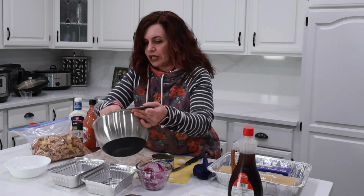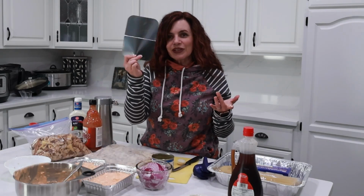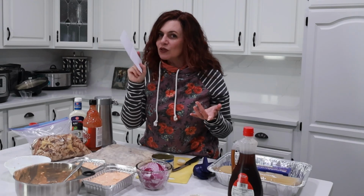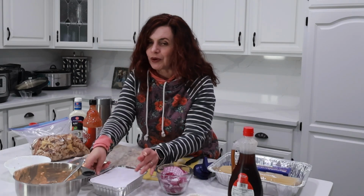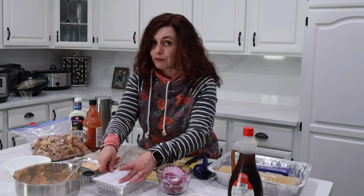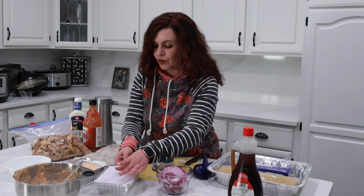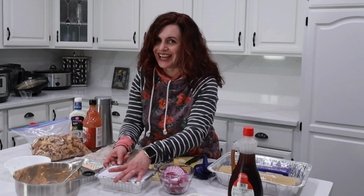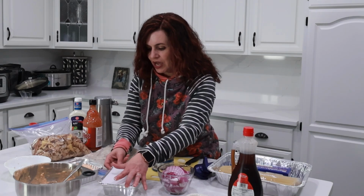Let's get this portioned out. I always put these the wrong way. I always put it so that the foil is on the top, but you're not supposed to. You're supposed to put it this way so that you can write on that. Well, I don't think that's why you're supposed to. I think the foil is meant to be next to the food, but also then you can write on it. Of course, because we use labels, I don't have to write on it. But anyway, this time I'm being intentional. I'm doing it the right way.